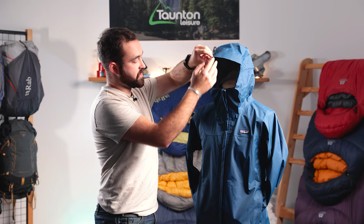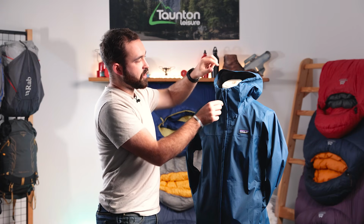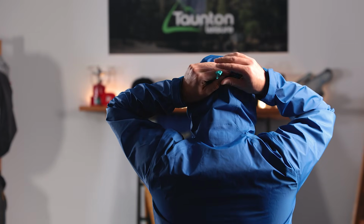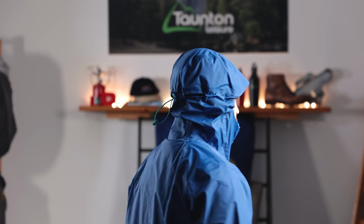The hood is fully adjustable. So we have a number of different adjustment points. The first of which are these two on the front here with an internal toggle system, so it's out of the way, isn't going to cause any snag hazards, isn't going to hit you in the face, anything like that. And that helps adjust the front end of the hood. And then we've got an external toggle system as well, which allows you to change the volume of the hood. So it gives you a really nice fit. It means it's not going to blow off in any windy weather.